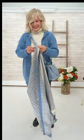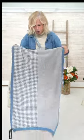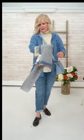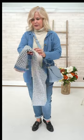$50. Wow. This feels like $150. A lot of bang. It's lovely quality. Did we check it out with the Eileen Fisher too? Does it match that blue? Not exactly the same blue. I thought it did. It might have. Yeah, the blue combo, it's called, and it's lovely.